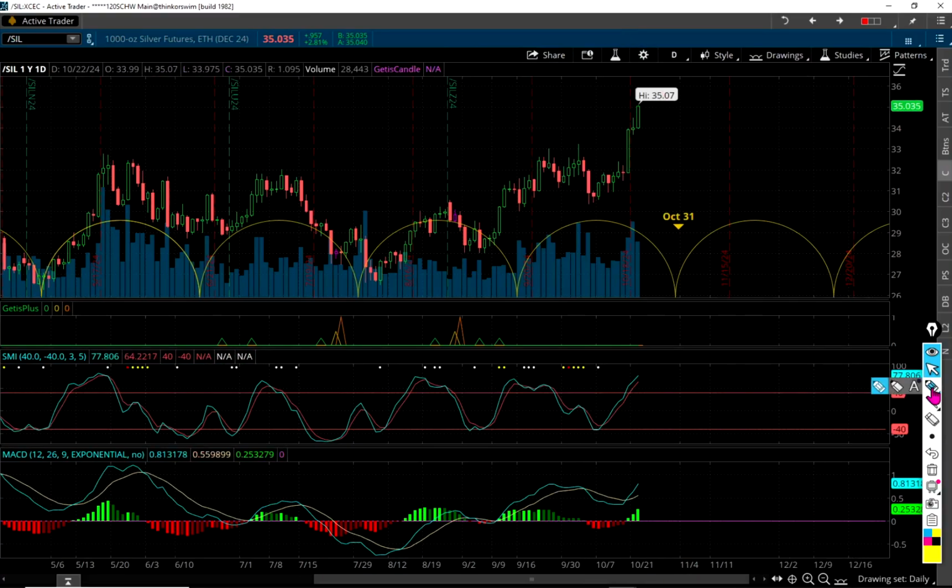I think we might see a pullback, maybe. Especially after elections, okay? Before elections, this could still go higher. Next 2-3 weeks, this could go higher. But October 31st is only 9 days away, so we might see a pullback here. I think we see a pullback, possibly, and then a relaunch higher.